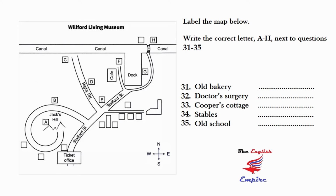To get there from the ticket office, walk up Stafford Street and then turn into Rigby Road. Walk down Rigby Road. There are a few interesting places along the way, and the Old Bakery is right next to the canal. Another interesting place is the doctor's surgery. This was moved here brick by brick and rebuilt on the museum site.